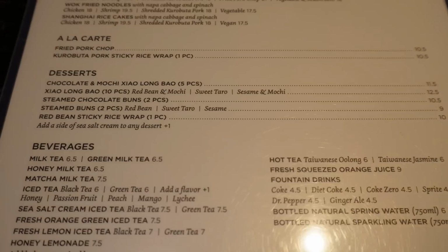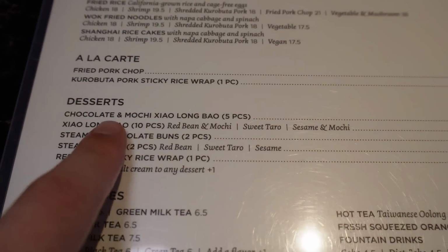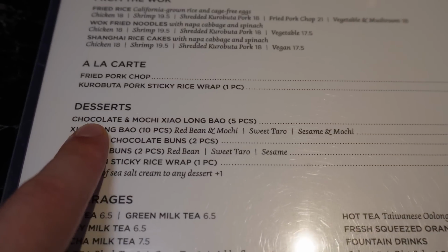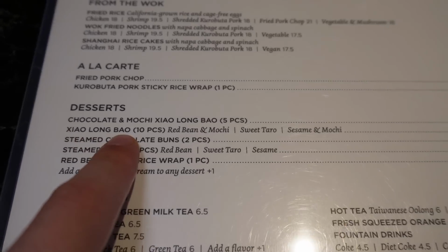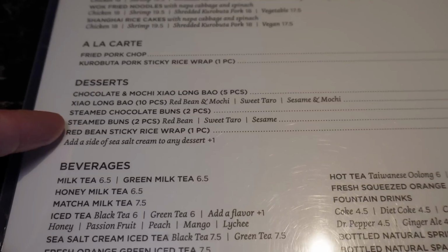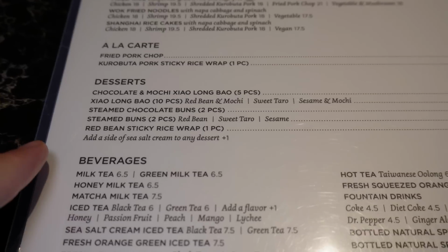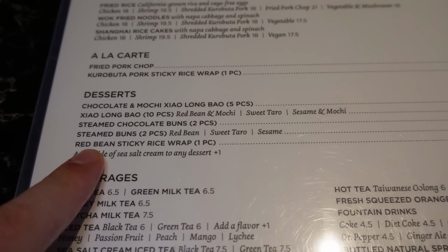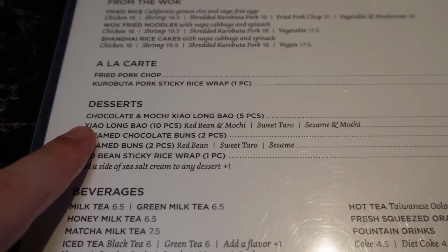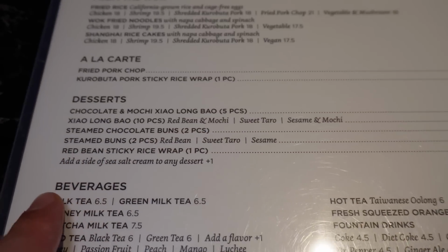Yeah, on point, and they even have dumpling desserts. Before we got dessert, I wanted to break down the different dessert options for you. So the Xiao Long Bao, this is actually a chocolate and mochi combination. There's chocolate on the exterior, mochi on the interior, is what I'm told. We got an order of these. We also got an order of these steamed chocolate buns, which are bigger, like the size of your fist. And then they have a red bean sticky rice wrap, Xiao Long Bao. Looks like a combination type of one without the chocolate in it as well.